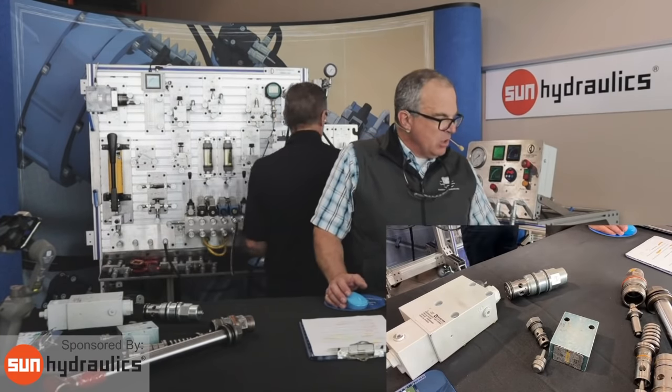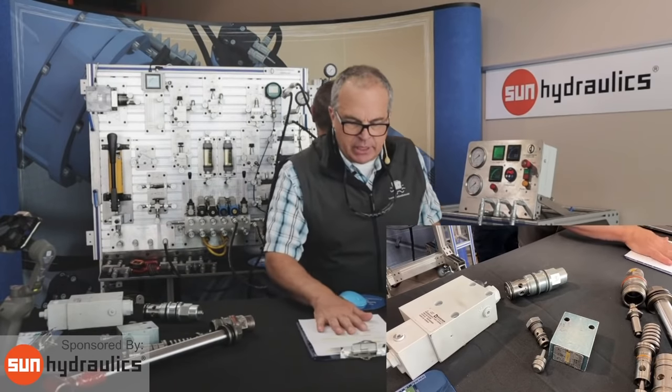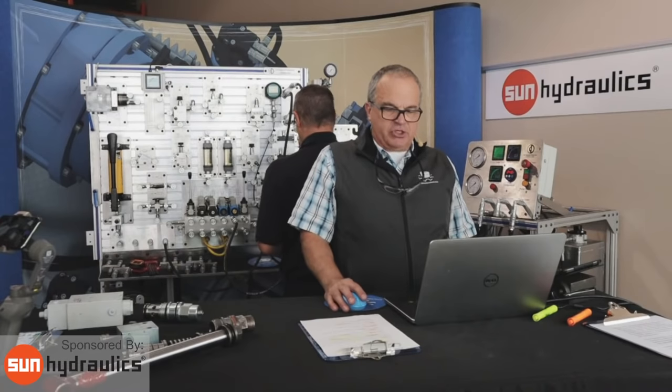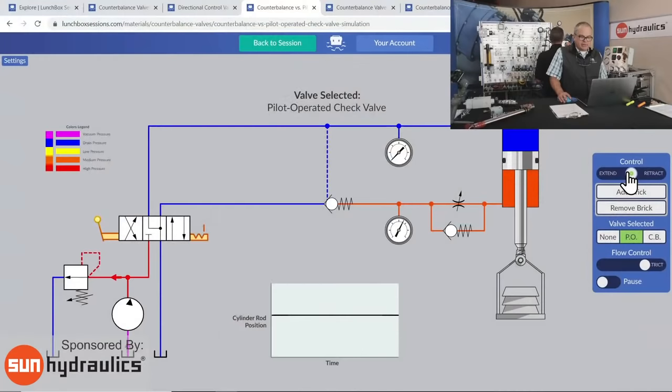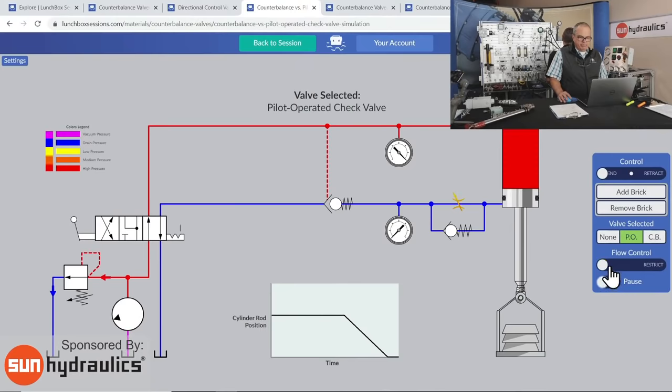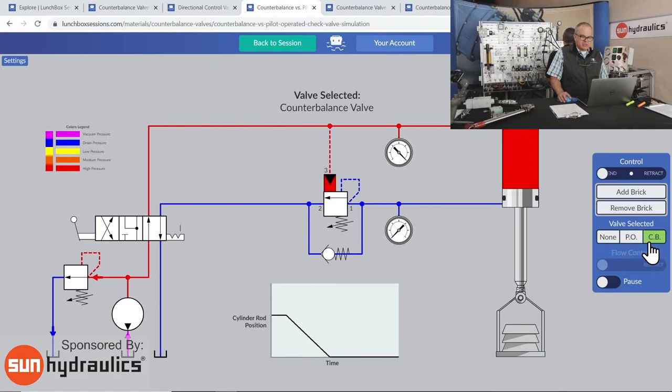Okay, let's see here. In the same simulation that we're still running, let's lower this down here. I'm going to extend that down, and take the restriction of our flow line off. Let's change to counterbalance valve. So we've installed a counterbalance valve now instead of a pilot-operated check valve.